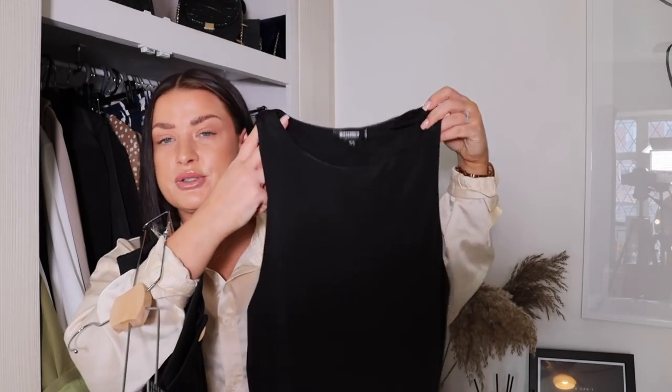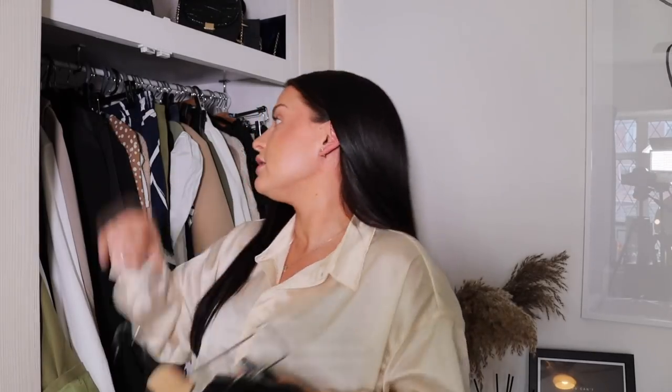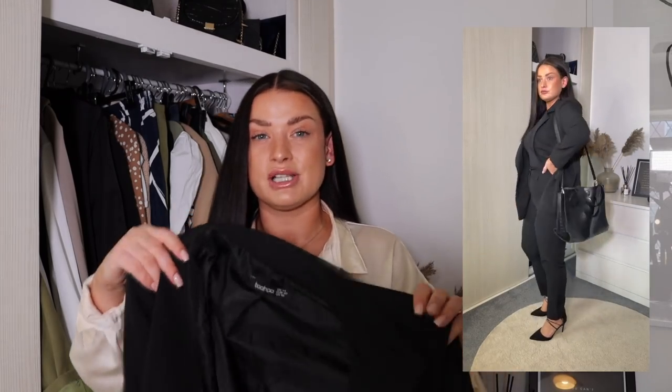Misguided do some great bodysuits, and Boohoo also do some great bodysuits that you can team up with these trousers, which will be a really nice look, with the matching black suit jacket, which is here. And I do actually wear these as separates all the time. You can wear this jacket outside of work by putting it with a t-shirt and some jeans. You can wear it with a dress. It's just such a versatile blazer. And again, because it's this really nice, soft, breathable material, it's not going to be too restrictive. You're not going to be uncomfortable all day at work. It just really is a nice suit, and it's really affordable. So that is outfit number two.